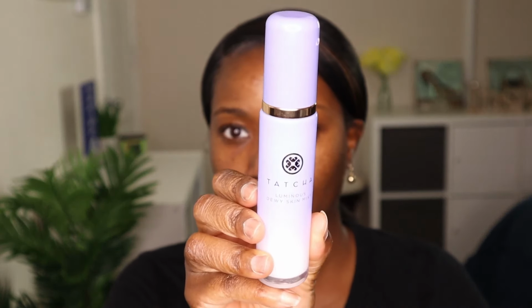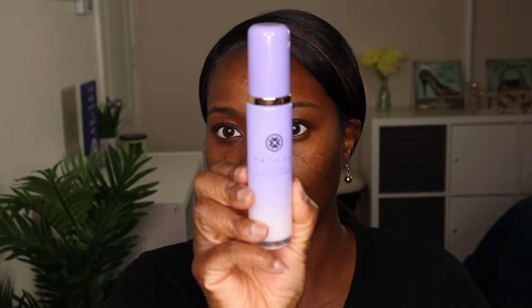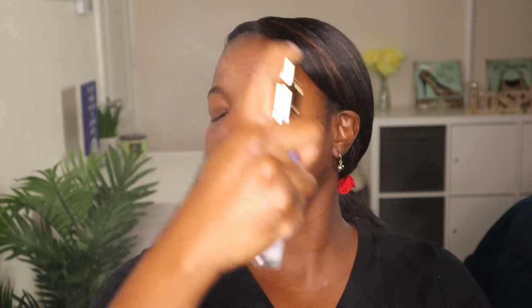Okay guys, the first thing I'm going to start off with is moisturizing my face with Tatcha moisturizer. It is an oil moisturizer. You just spray it on and it moisturizes your face. I really like using this product because it really does get into my skin and keep my skin moisturized. It is called Tatcha Luminous Dewy Skin Mist. So you want to make sure that you moisturize your face. First thing you want to do is make sure you clean your face and that your skin is nice and clean, and then you moisturize it.